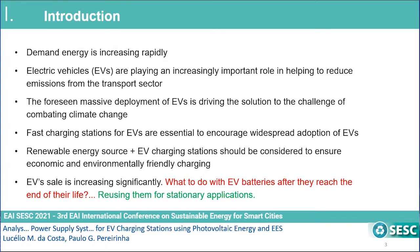We know as well the sales of electric cars have increased significantly over the last 10 years, and an important question arises: what to do with EV batteries after they reach the end of their life?